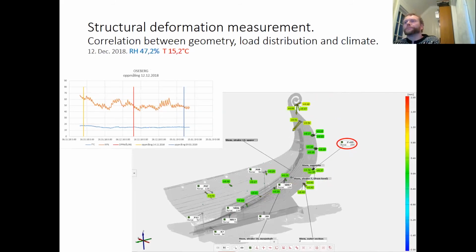December. Now we see that the ship has come back to our situation in August. And the load on the front support is now down to 209 kilos. Now the RH is down to 47.2, temperature is 15 degrees. 14, 15 degrees is what we have inside the museum in the wintertime, generally November, December, January, February.